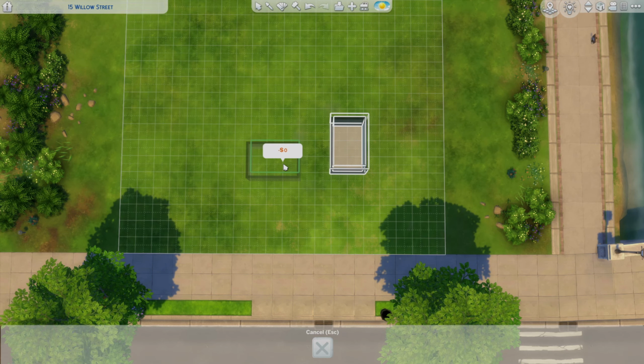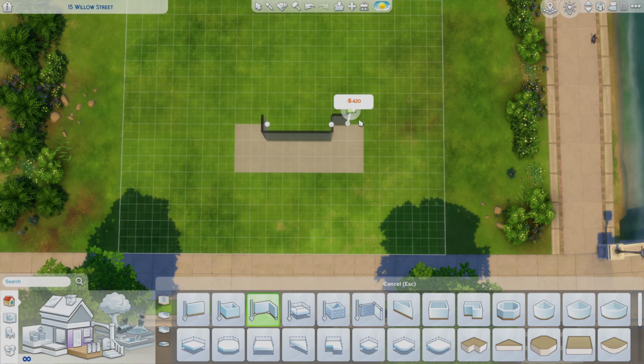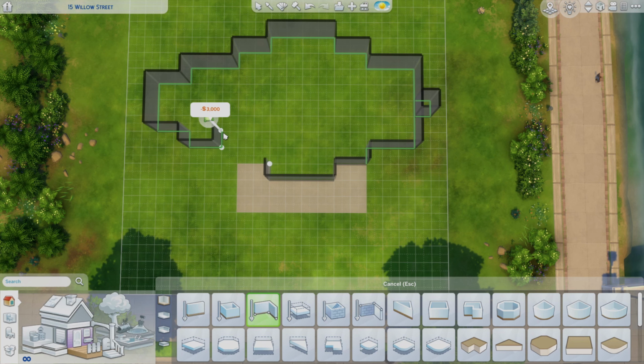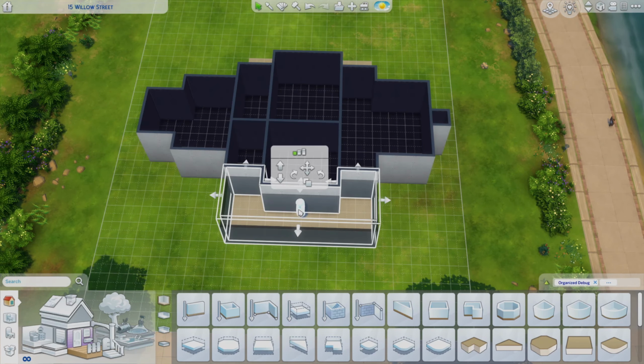We are back building another family suburban home, and this time it is for the Kent family. Now this is only a two bedroom, two and a half bathroom home here. It looks quite big, but let me tell you, it is a weird shape, and it actually makes this quite a challenging build, I've got to be honest.